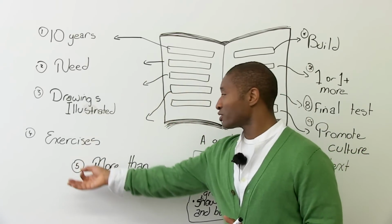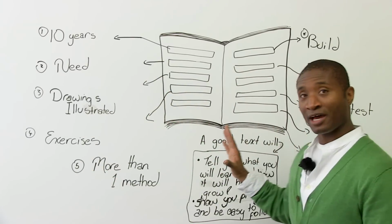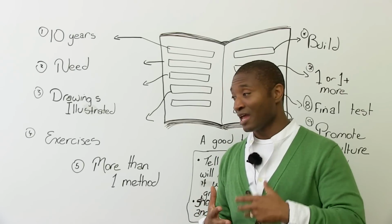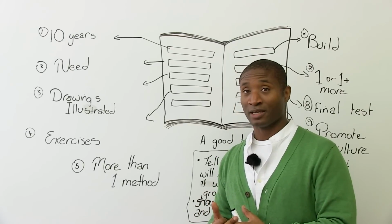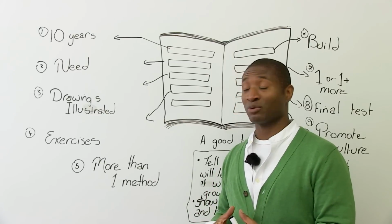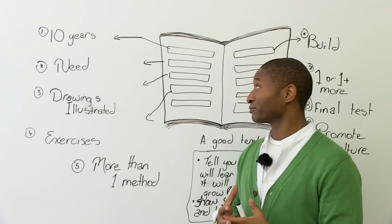I found there are approximately 10 points that you should have when you're going to buy a textbook. They can be very expensive and very helpful. Okay, if you pick the wrong one though, it's not a good use of your money and it will take time, valuable time from your learning.